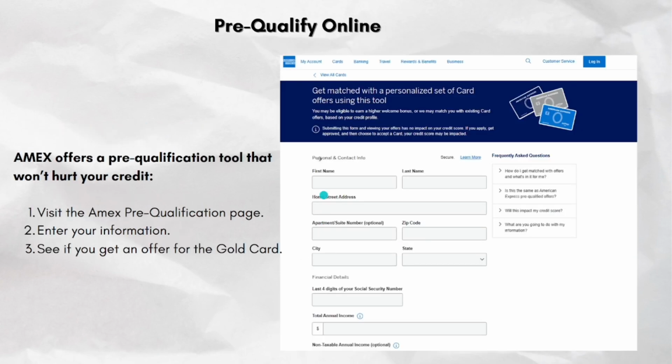Next is to pre-qualify online. AMEX offers a pre-qualification tool that won't hurt your credit. You can visit the AMEX pre-qualification page, and from there you have to enter your information and see if you get an offer for the Gold Card. Just a note, pre-approval is not a guarantee, but it's a good sign.